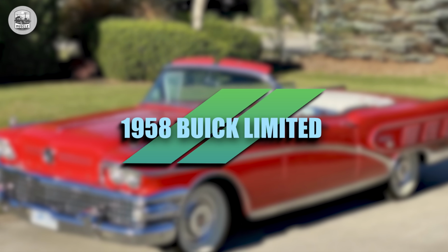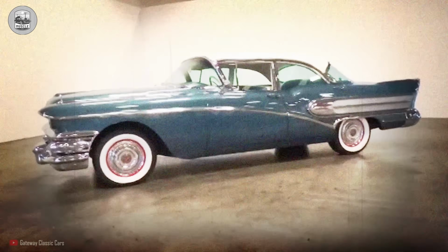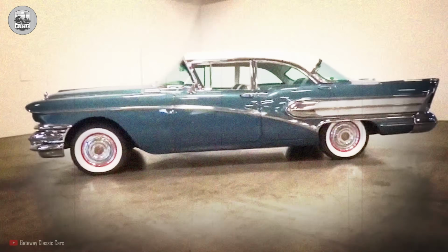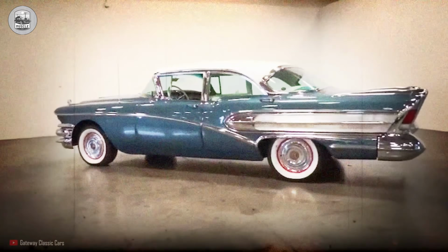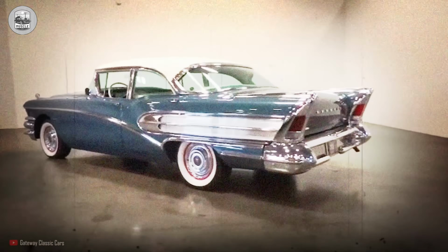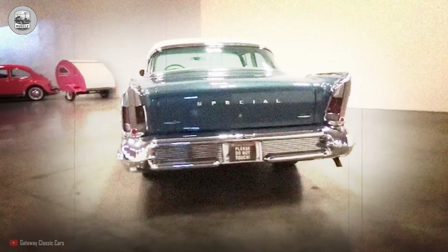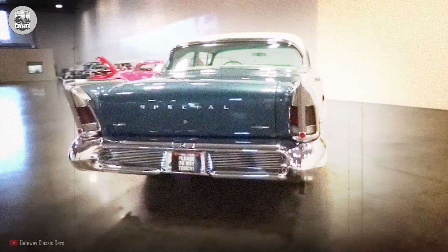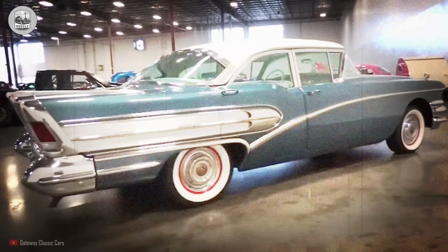(1958) Buick Limited. The 1958 Buick Limited was Detroit's ultimate flex, a chrome-drenched tank designed to outshine everything in sight. But instead of exuding class, it screamed desperation. Buick tried to go bigger, shinier, and bolder. What they built was a beached whale on white walls.